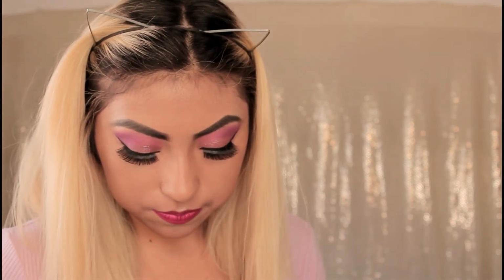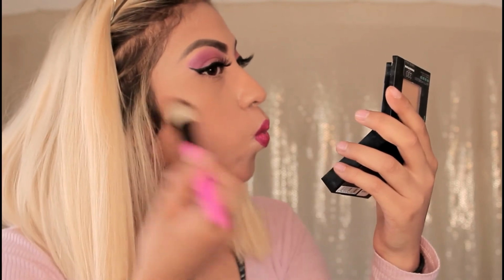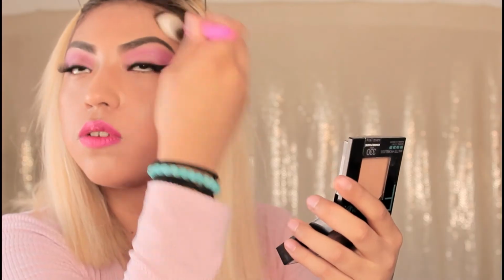What I'm going to do now is some contour and just make sure everything is good to go. I'm going to grab my Keylong Color Contour Kit. Personally, I don't like to use powders when I'm doing contour. I like to use liquids. So I'm just going very light on my contour because I don't want a crazy contour.